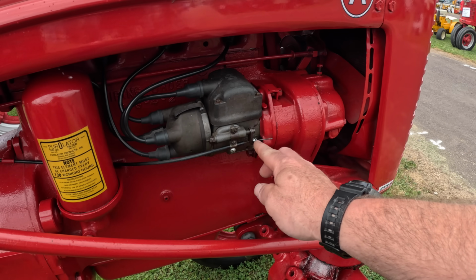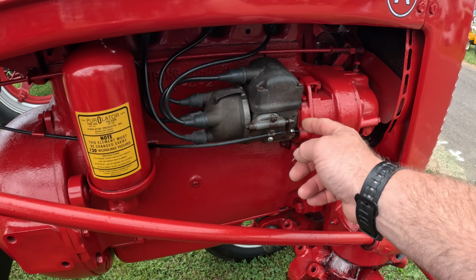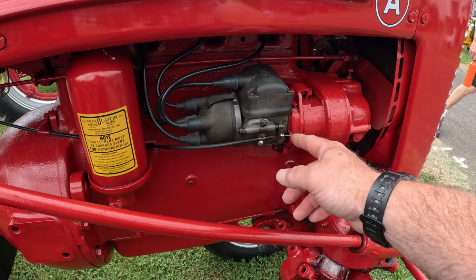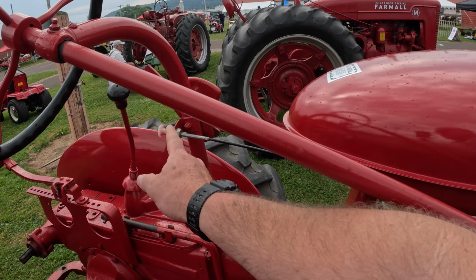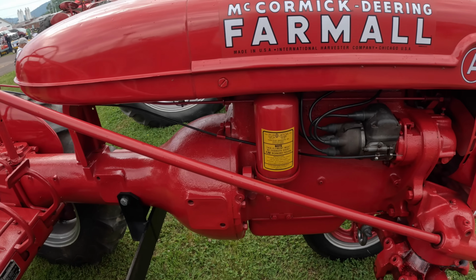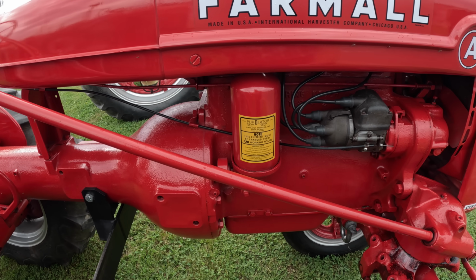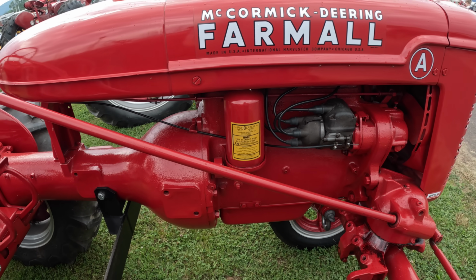And it also has the different kill on the magneto. This grounds out the magneto, and it looks just like a choke cable. So instead of a push-pull switch, you've got the cable that goes back to this kill right here. This tall filter is also unique to the early A's. They went to the shorter one, just like H's went to the shorter one later on as well.